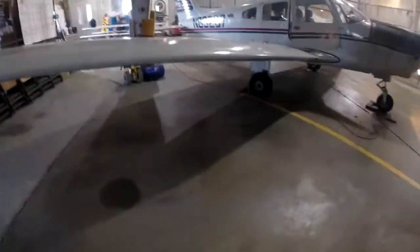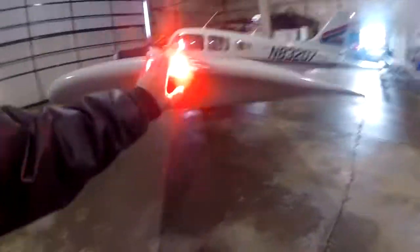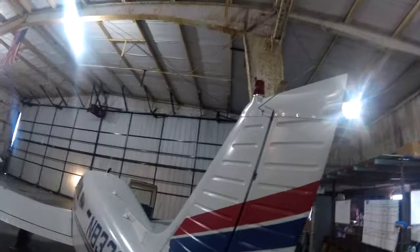So what we're going to do is just do a quick 360 and make sure all these lights are working. Lights are working. All lights are working. There's nothing under the plane on this one. The Cherokees on the other side that I know have a beacon underneath, but the beacon is up here. We got the tail, which is good.